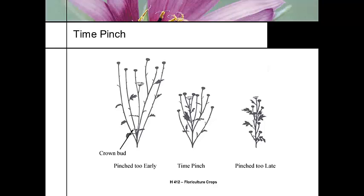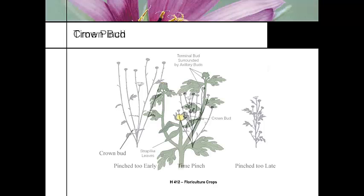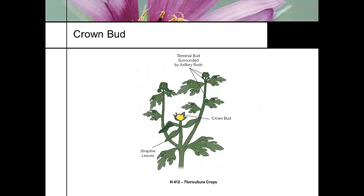the hormonal activity has already messed up the apical dominance. By pinching it too early, we create what's called a crown bud, and that's a bloom in the middle of the pinch. Time pinch, where you pinch on time, that 2 week period, you get more uniform development. And there's a better picture of that crown bud. It's just this tight little flower head that really doesn't go anywhere, and we get really erratic development.